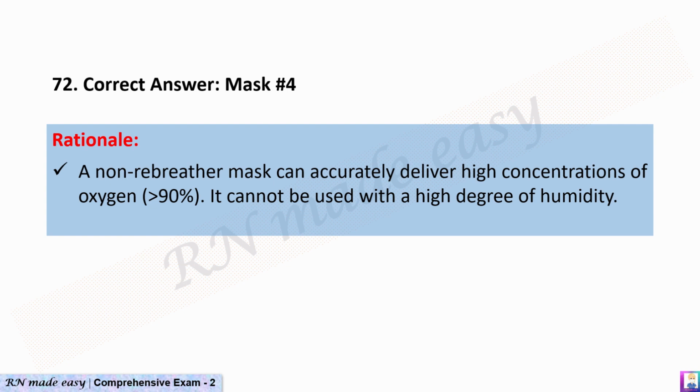The correct answer, mask number 4. Rationale. A non-rebreather mask can accurately deliver high concentrations of oxygen, greater than 90%. It cannot be used with a high degree of humidity.